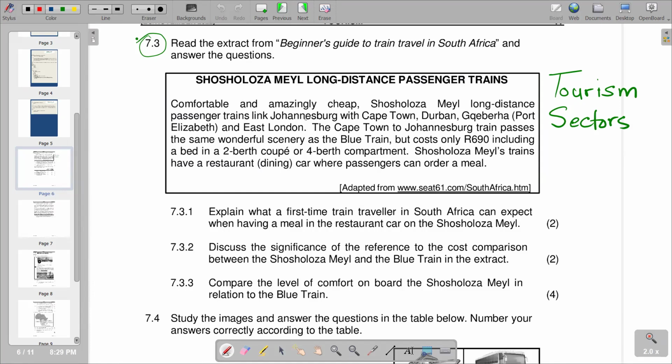So you're given a scenario of Shosholoza Meyl long-distance passenger trains. It reads, comfortable and amazingly cheap. Shosholoza Meyl long-distance passenger trains link Johannesburg with Cape Town, Durban, Kimberley, Port Elizabeth, and East London. The Cape Town to Johannesburg train passes the same wonderful scenery as the Blue Train, but costs only 680 rand, including a bed in a two-bed coupe or a four-bed compartment. Sociable meals: a train restaurant (dining car) where passengers can order a meal.